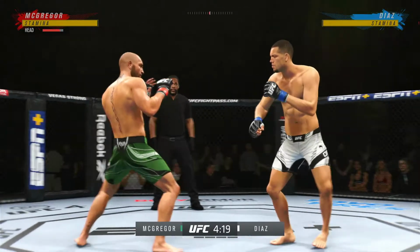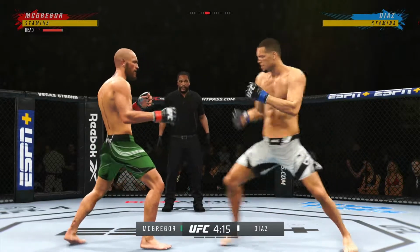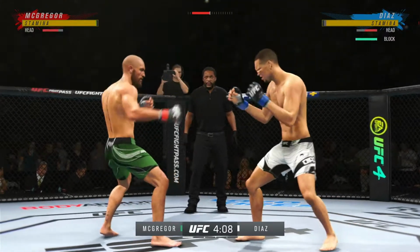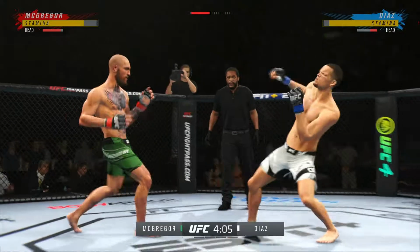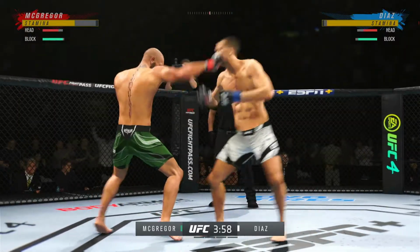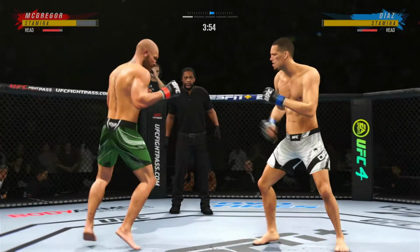Big punch lands over the top. How's he gonna follow this one? Nice connection there by Nate Diaz. Not a guy you want to let get going here on the feet, DC. No, because it's all downhill with Nate, right? It's the activity that will overwhelm his opponents, and this looks like the start of that.